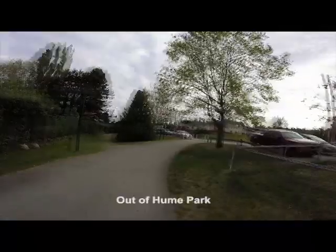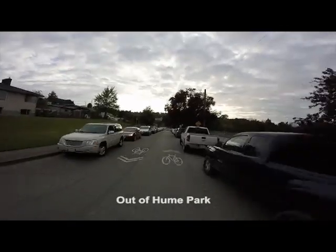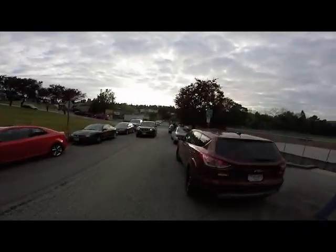And you'll continue to skirt around the edge of Hume Park and then come onto a city street, Fader Avenue, which again is a shared cycle pathway, and a very nice diverse neighborhood awaits you. And obviously with the park, you're going to have lots of parents dropping off and picking up kids, so you do have to have some patience and pick your way through this section.